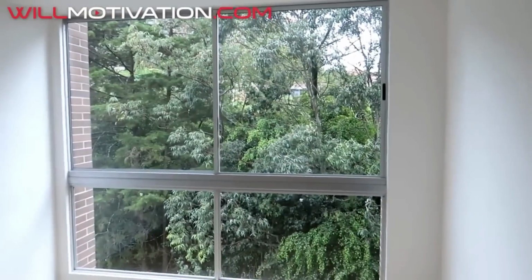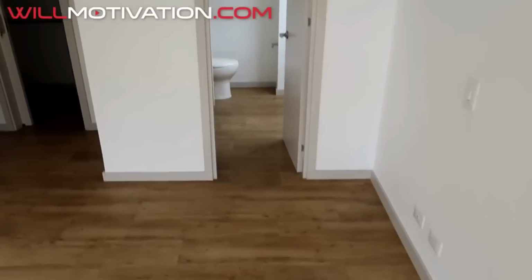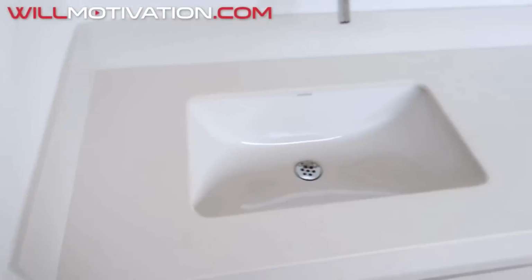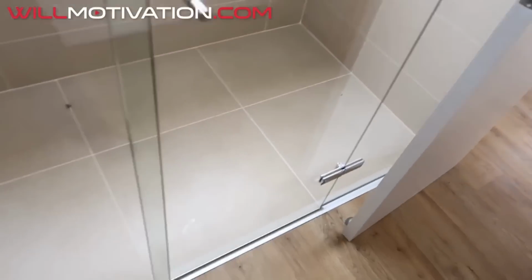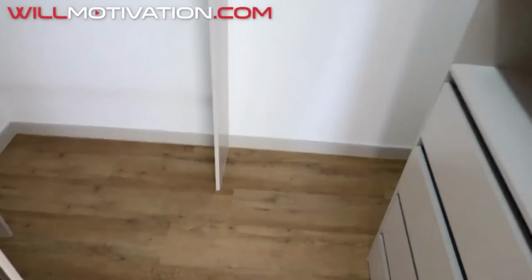This is the master bedroom, master bathroom. So this place is nice. Let's see. You got your sinks. You got your shower. The rain. So this is looking pretty good, but the most important thing is the economics. So we gotta talk about the economics, but at least you guys can see it. And this is a walk-in closet, like a little walk-in closet or whatever.